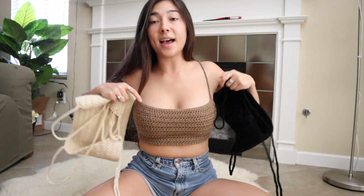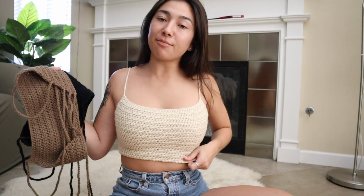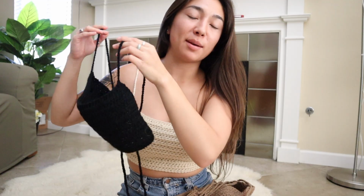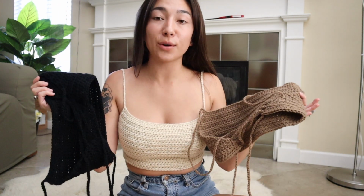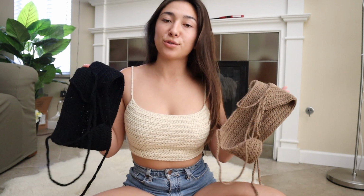All right, so now I'm back, and as you can see, I have my mocha top all done, and I also have my cream top all done. And here's what that back looks like all laced up. And as you guys have probably seen already, I have this black one all tied up as well. So I'm very excited to finally have expanded my colorway selection, and all 3 of these new colorways will be available on my online store as well.